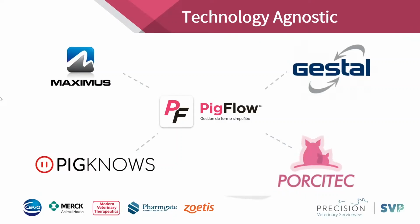What's interesting about PigFlow is that they didn't want to reinvent the wheel. So PigFlow will connect and work with the technology that you already have on your farm. I'm talking here in the first place about your record keeping system. PigFlow will connect with your PigNose, Porcitec, Metafarm, whatever you are currently using, and it will work with it. It will not replace it, because PigFlow really focuses on execution on a day-to-day basis, while record keeping systems are more about historical analysis and collection of data over a longer period of time.